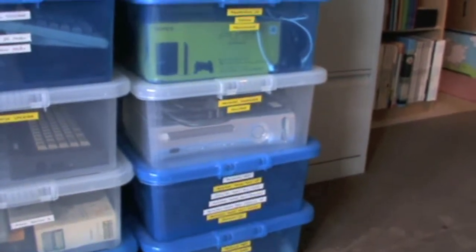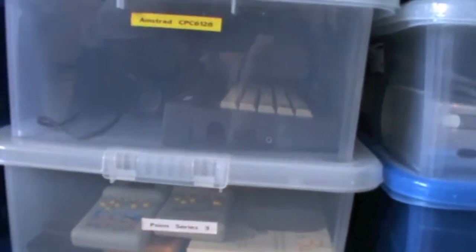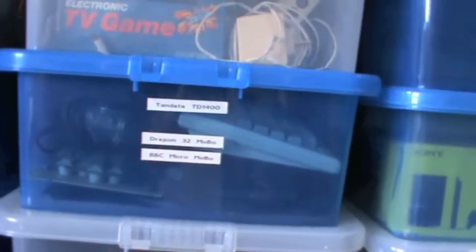Various systems. That's a red ringed Xbox 360. There are Game Boys in that box. Psion Series 3. Amstrad.